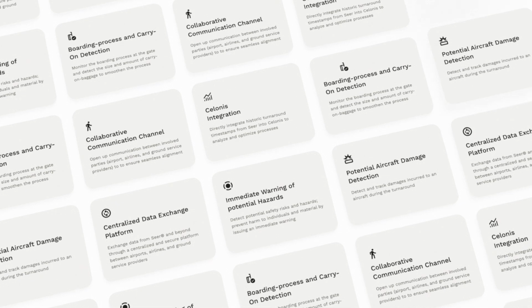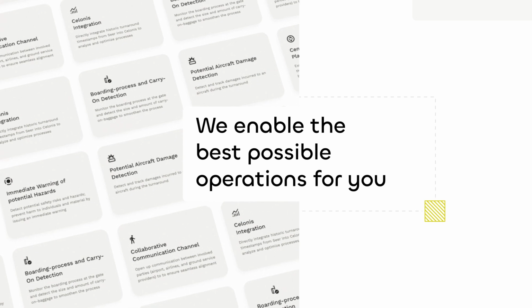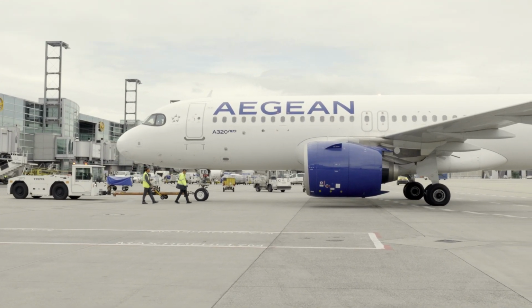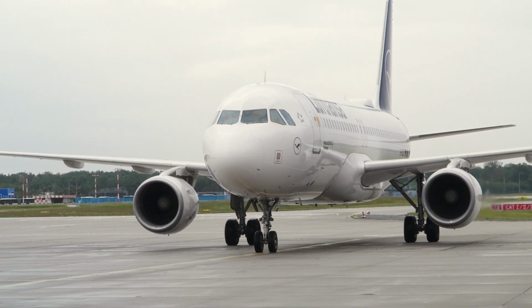With continuous improvement of our product and the experience of our data and AI experts, we enable the best possible operations for you, now and in the future. Moving forward, our commitment to pushing the envelope, enlightening our clients, and redefining the status quo of airport operations continues.